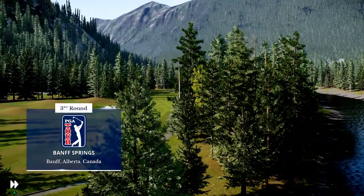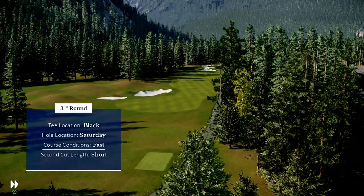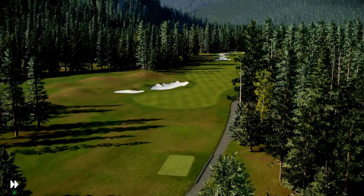EA Sports and the PGA Tour are proud to present the season-long race for the FedEx Cup.